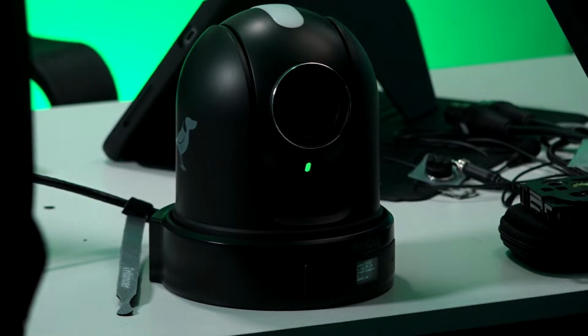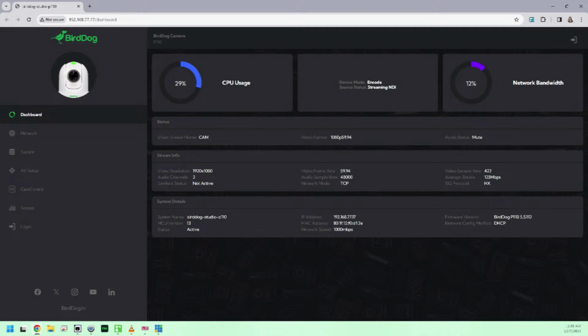My short name is pretty long, and I don't know if that whole screen will fit the whole short name, but I set that name, so I'm pretty confident in what that is. This is the very familiar NDI 5 dashboard that everybody is pretty much comfortable with at this point. It gives us great information: CPU usage, the actual network bandwidth being used. It tells us the device mode, obviously encode because it's the camera, and that it is streaming NDI. We have the video short name, which is what it'll say when you go into Studio Monitor and click on this camera.